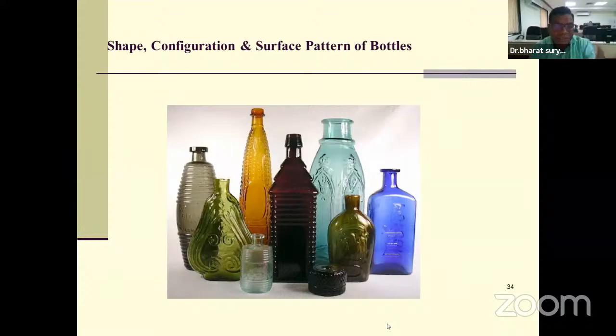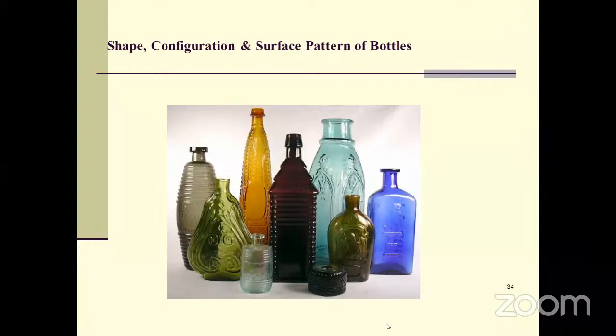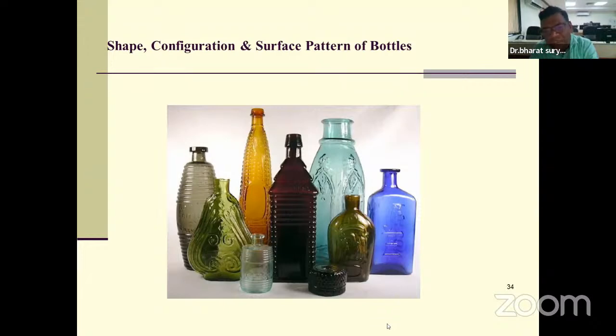Again, you can check the shape, configuration, and surface pattern of the bottles. This yellowish bottle has a different surface pattern than this bluish bottle, than this greenish bottle, this color. So all the surface patterns of the bottles are also different. So please, if you are developing anything new, go for the registration of the designs.